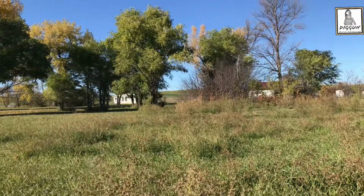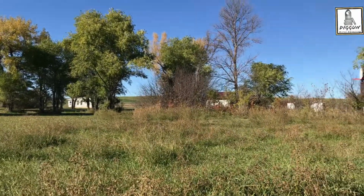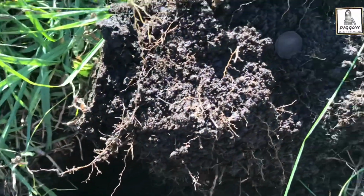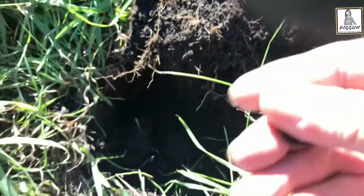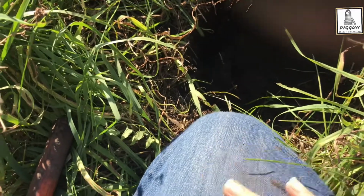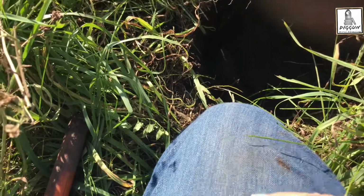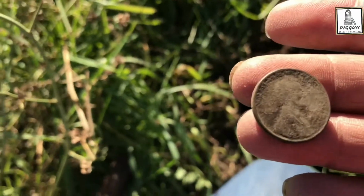Hey guys, it is a beautiful Sunday afternoon, so I thought I'd come back out to the old school, and this is the first good tone I got. It was kind of tinny, but it was solid, and I got a wheat penny, so that's pretty cool. See if I can get a year off of it real quick. Got to work with, so good start to the day. Looking forward to finding lots more.